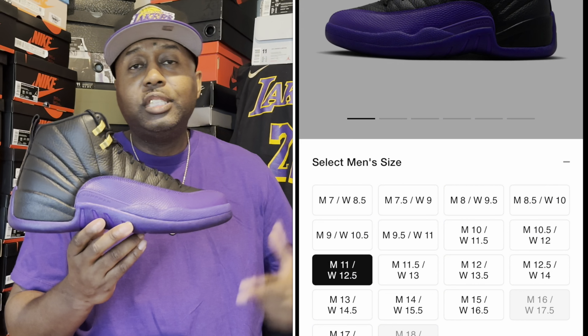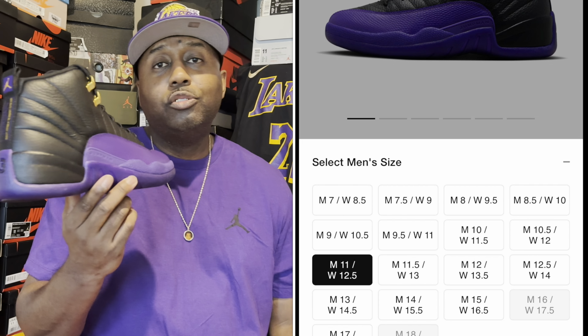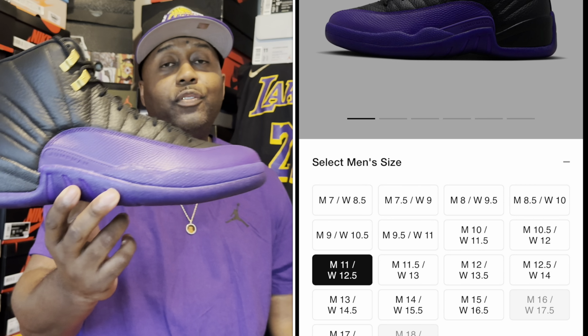So currently right now on SNKRS, you can pretty much get a full size run on these kicks right here. All right, full size run. And it is what it is, man. I mean, I think the shoe is dope. A lot of history. Air Jordan 12, some of my favorite silhouettes of the Jordan retro brand. So it is what it is. Let's do a quick review of the shoe.